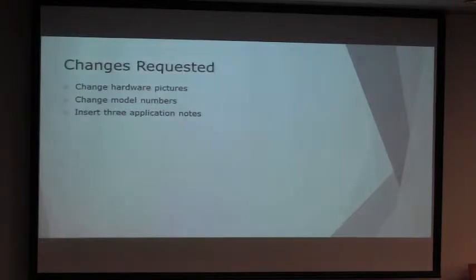So let us refresh our memory. According to our request, we need to change some hardware pictures. We need to replace some part numbers. And we need to stuff some application notes, which are fully self-contained documents, into what was specified as a user guide. Now, a user guide or a user manual is still organized like this.